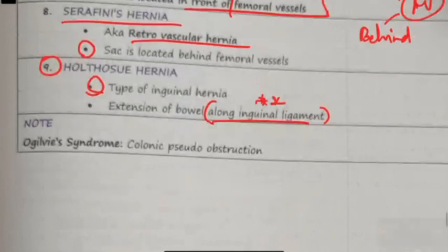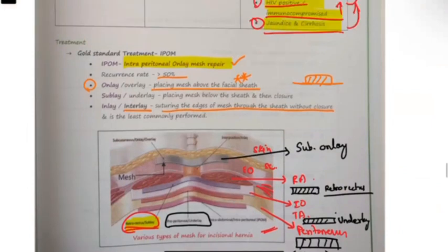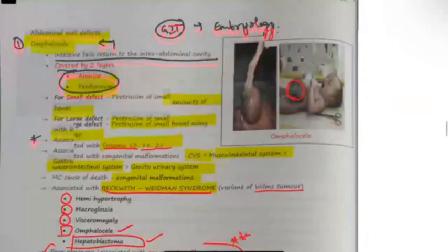Okay, note Ogilvie syndrome is nothing but colonic pseudo-obstruction. So this brings us to the end of hernia and abdominal wall overall, and this will cover the entire GIT.